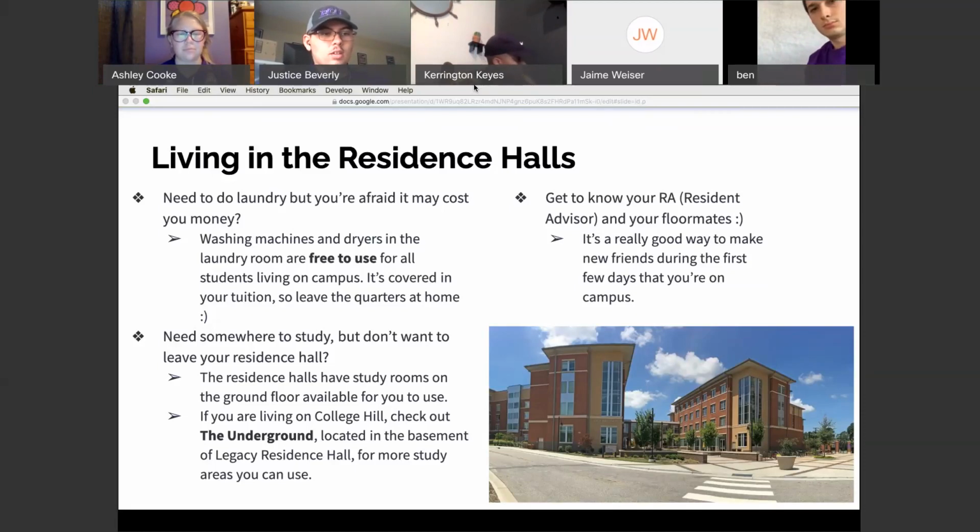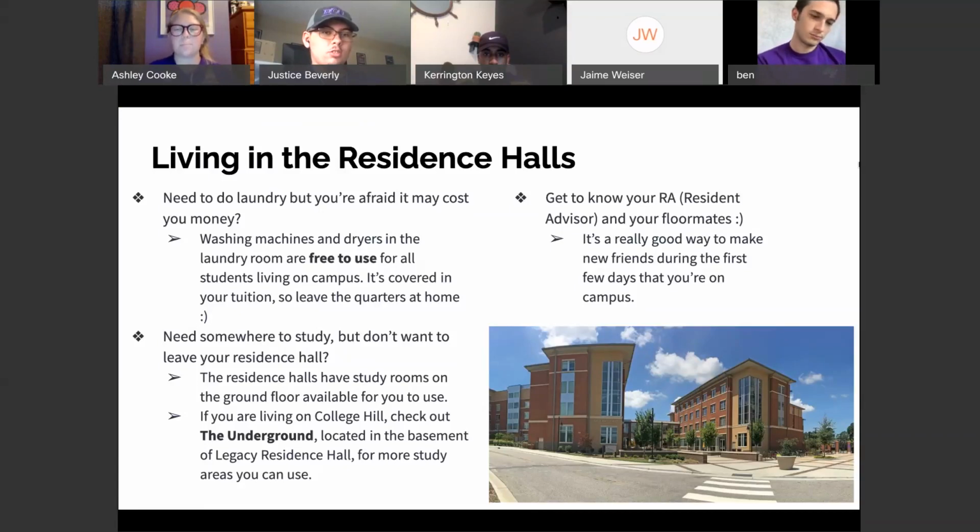As far as the laundry aspect is concerned, the washing machines and the dryers that are in the laundry room of each residence hall are free to use for all students living on campus. And the best thing about that is, one, you're still in your residence hall, and two, you can always get your laundry done when you need it done. And it's more convenient than having to travel to a local laundromat to do your laundry. And it's also better because it's covered in your tuition when you pay for housing. So it's best to leave the quarters at home, like I like to say.